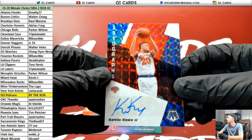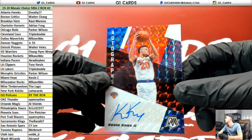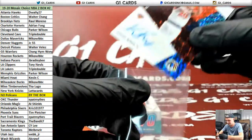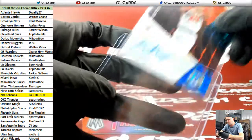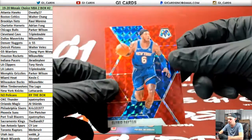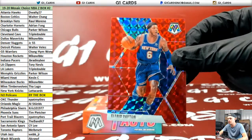Autograph is for the Knicks, Kevin Knox. What was it, E-Pat? Ladder with the Knicks. All right, then we got number 88, Elfrid Payton, Knicks. Wow, another nice card coming.